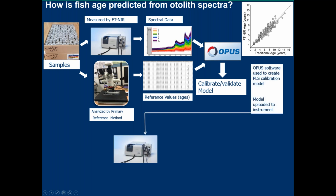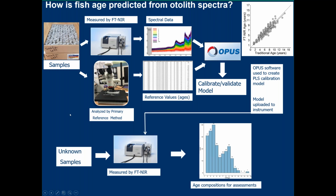Once we have a verified model, we can upload that model into the instrument and just go about the activity of taking samples, which are again unknown in age, and in this case, not microscopically aging them, but actually scanning them on the instrument, which I said takes between 30 and 45 seconds, and therefore generating the age compositions that are used in stock assessments. So this is essentially the entire process in the simplified version that shows how you pair the spectra with the otolith. You calibrate using model predictives and analytics, and then generate a predictive model that is used for generating new data product for the stock assessments.